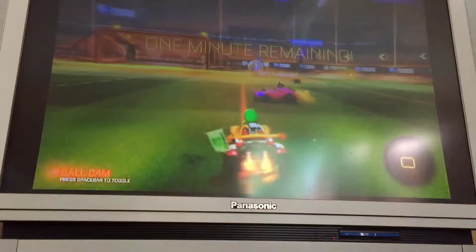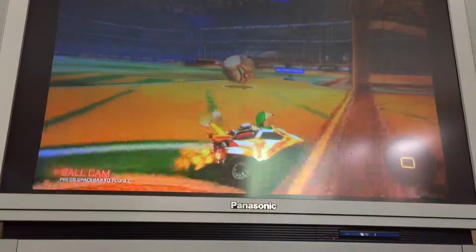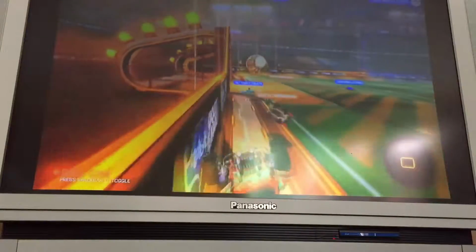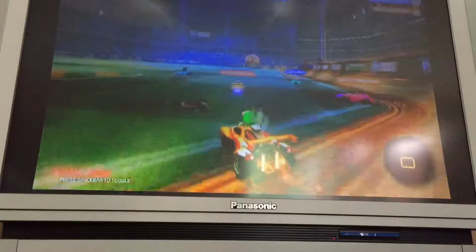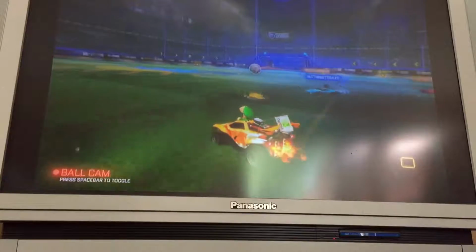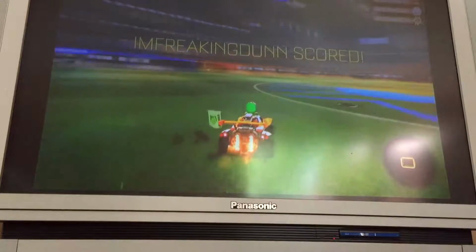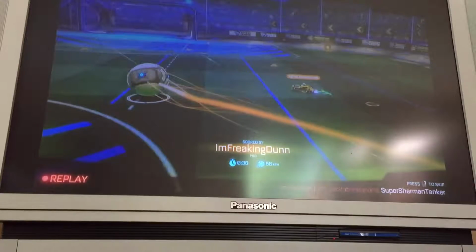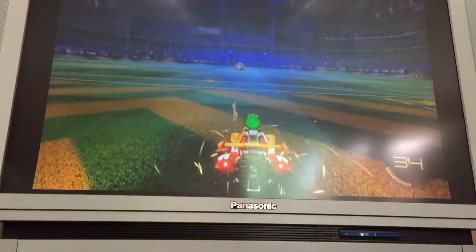The machine that this is streaming from, the machine that's actually running the game, has a Core i5 and a 950 graphics card, which is alright. Definitely more than enough to play Rocket League. Nice. This match is actually getting pretty close. So as you can see, there's a bit of a lag spike there. I'm just going to finish this match, and we're going to try out some other games.